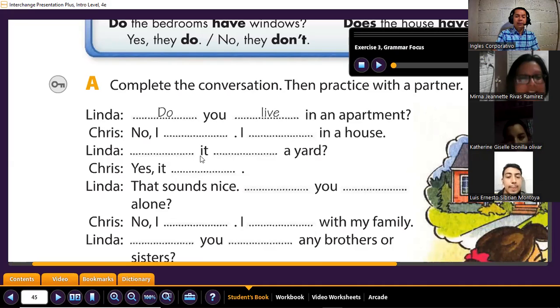Does it have... Has or have? Have a yard? Yes. Does it have a yard? Yes, it. It do? No lo sé. He, she, and it. It does. Thank you very much. Very good. Natalie, please. That sounds nice.